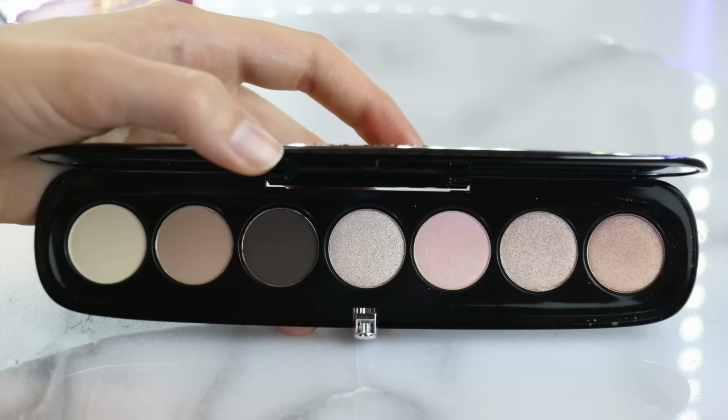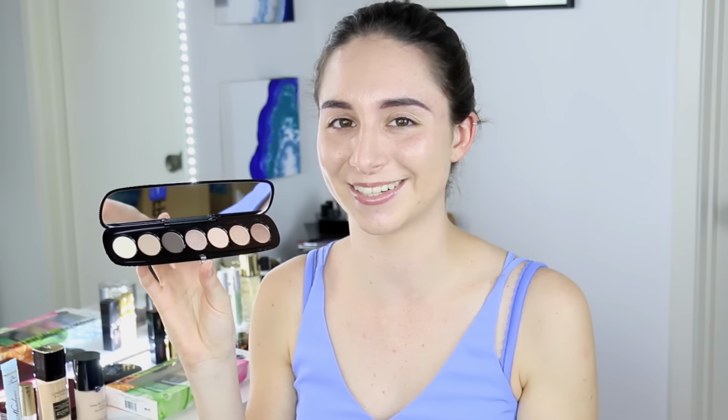When you're looking at this, you probably will think that these are all pretty boring neutral colors that you already have, and I wasn't really tempted by this when I saw it in the store until I saw Karima McKimmy recommended it maybe a couple of years ago, and so then after that I went in store and swatched it and tested it out, and all of these eyeshadows are so creamy and pigmented.